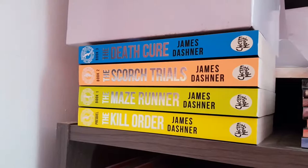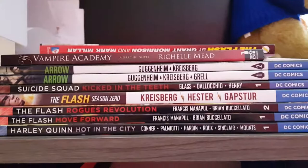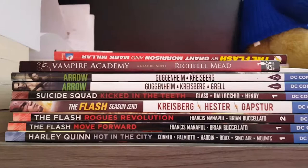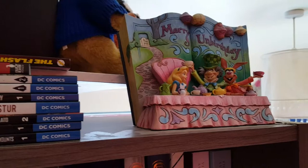I have a few of my graphic novels up here. I'm not going to get these out because it's a pain in the bum again to get all these down, but they're up here. And I've also got a wooden Alice in Wonderland Merry Birthday ornament up here too. I just thought it was really cute, so I just left it up here.